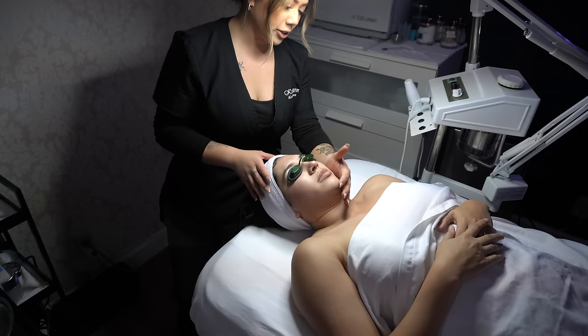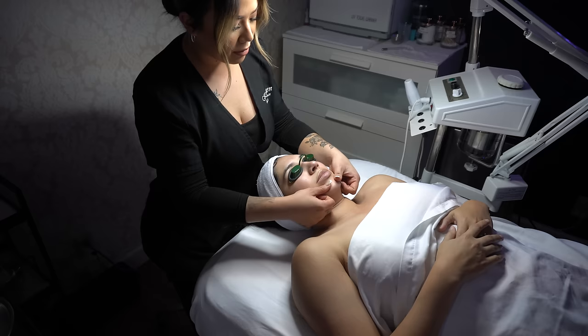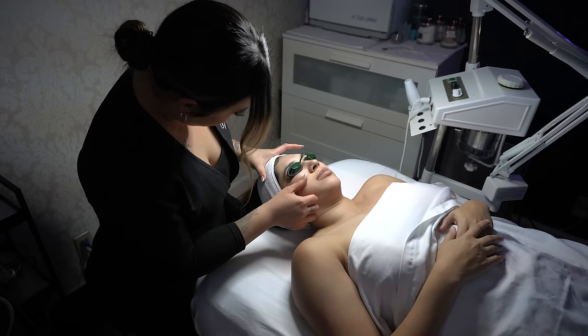Texture, just a little bit of some congestion here in the chin. Yeah. A little buildup on the nose area, which you definitely target with the extractions. And just that one little guy right there. I should have messed with. But your skin looks pretty hydrated. I don't feel like it looks extremely dry or too oily. Good. So that's good. We'll talk more about your home care.